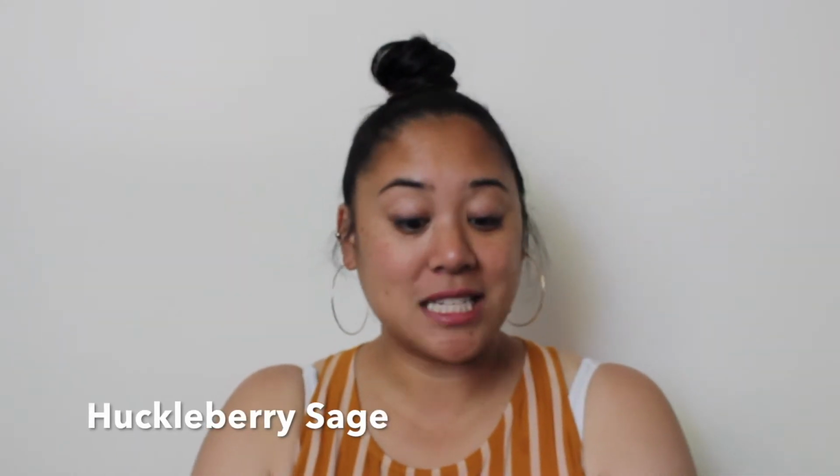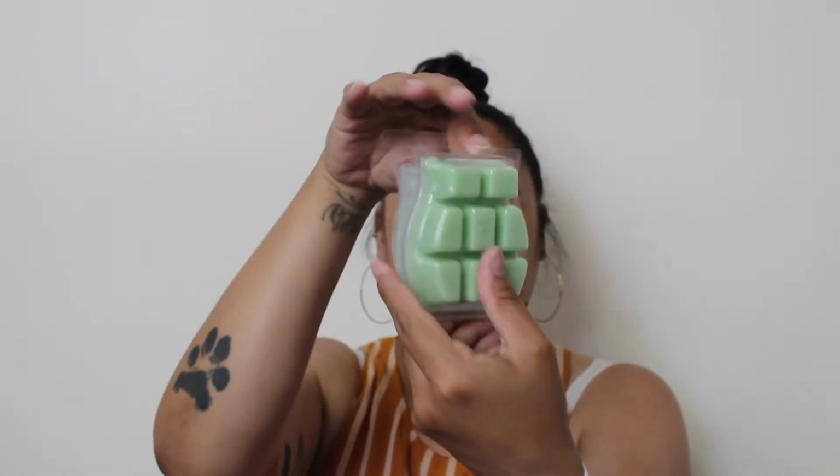Okay, next one is Huckleberry Sage. Okay, I believe I smelled this before. See, the tomato vine is like stuck on my hand. Get out of there. Oh, and I love the contrast of the purple and the mint green. How pretty is that? And I just broke the bar just trying to get it out. Come on, get out. Oh, it's a boy. Okay, so I totally broke it.